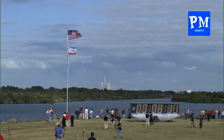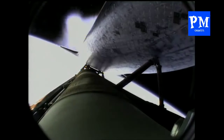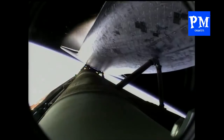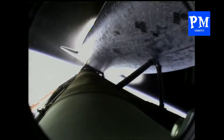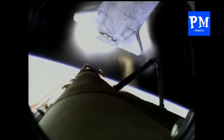8 minutes, 10 seconds into the flight. Standing by for main engine cutoff. Main engine cutoff confirmed by the booster officer, standing by for external tank separation. And the bird's eye view from the external tank camera of external tank separation. Atlantis now in its preliminary orbit.